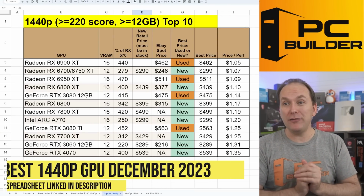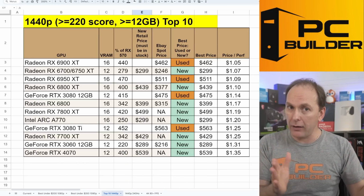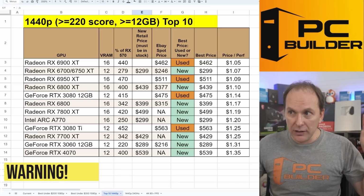Let's jump into the best 1440p GPU in December 2023. This is where we have 12 gigs or more VRAM. We can run all titles at ultra or high settings, at least rasterized, and it's got a 220 GPU score or higher. You will note there is a big gap.